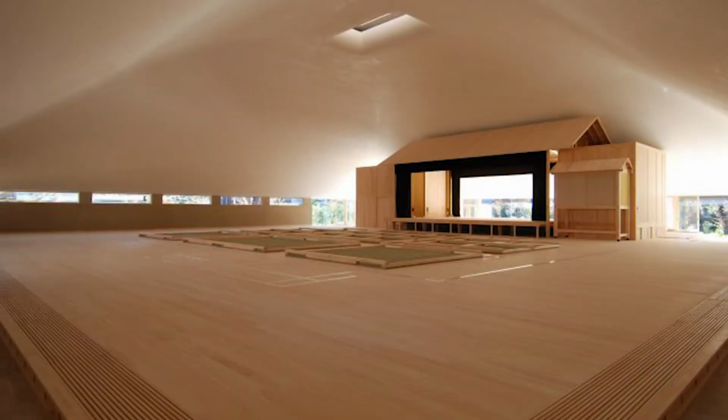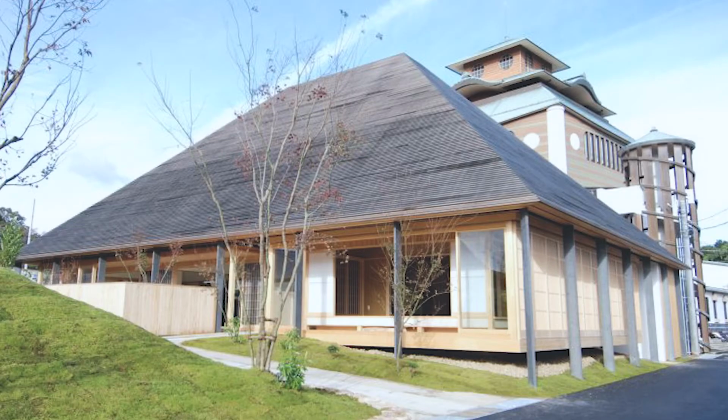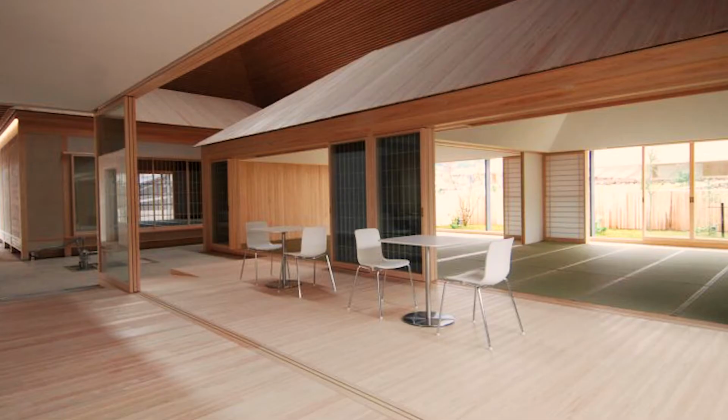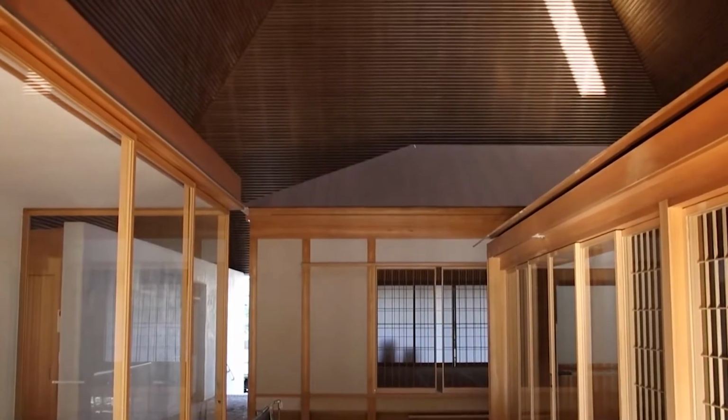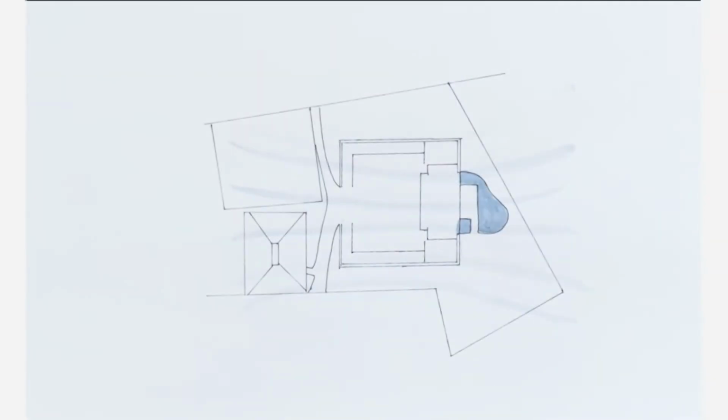The interior of the main hall has a large open floor plan to allow the building to be used for a variety of different functions, while the meeting hall includes a kitchen and space for games and a variety of other activities. When designing the Naoshima Hall, Sambuichi was inspired to make use of both the wind and the underground water that were available on the island.